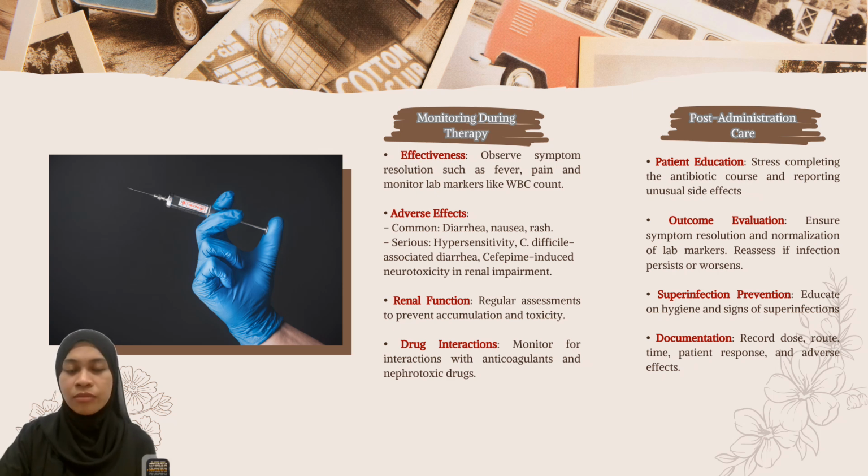In therapy, monitoring is essential. We have to look at the effectiveness by observing the resolution of symptoms such as fever, pain, or inflammatory markers like white blood cell count. So the second one is adverse effects. Some side effects include diarrhea, nausea, and rash, while serious effects may include hypersensitivity reaction, C. difficile-associated diarrhea, and severe drug-induced neurotoxicity, especially in patients with renal impairment.